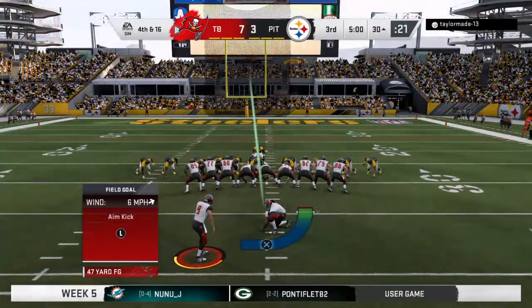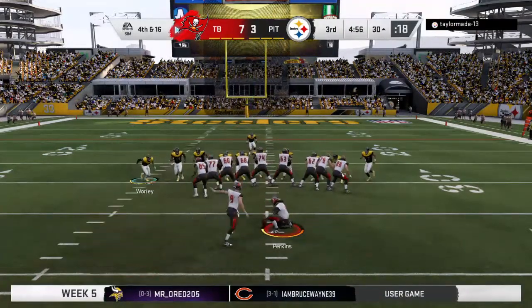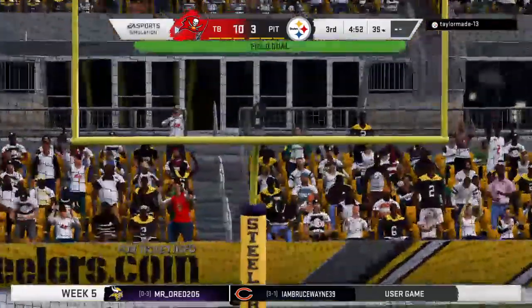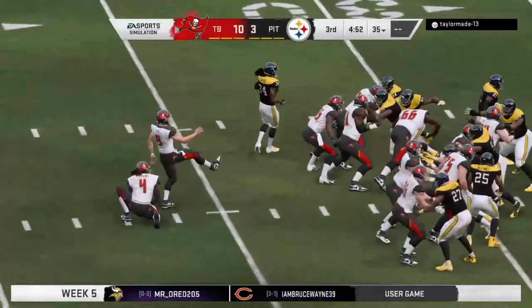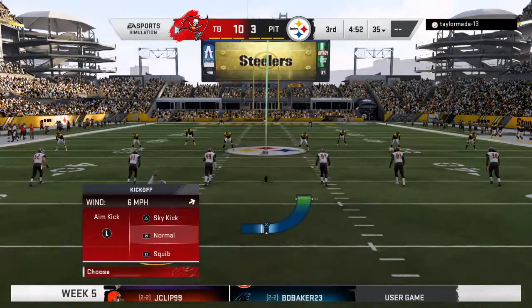It'll come from the right hash. It's a 47-yard attempt. And this one is right down Broadway. And they push the lead up to a touchdown now at 10-3. So good kick there to polish off the drive with 3 points.